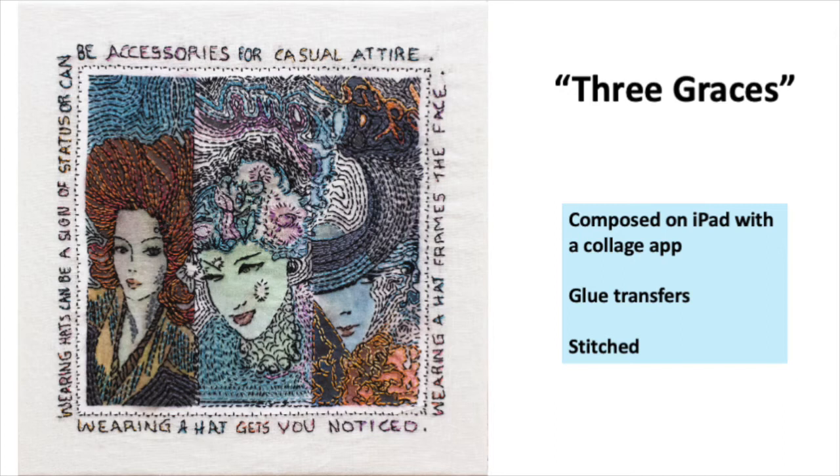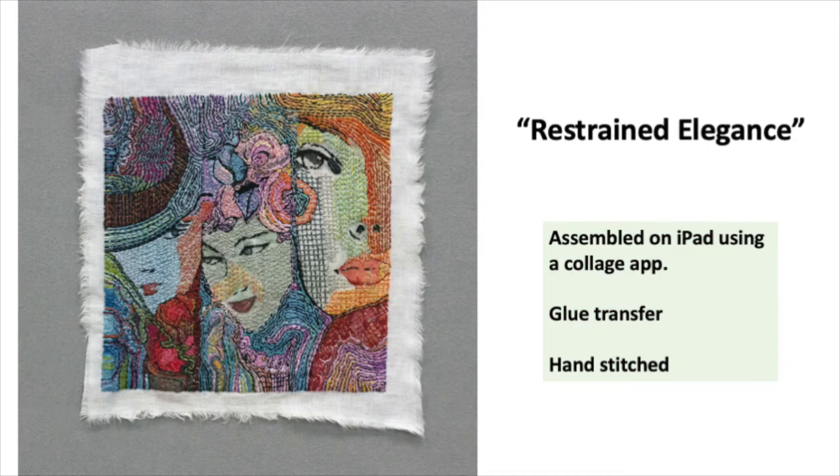This was done in the same way. I did the assemblage on my iPad and then printed it out and did the glue transfer and then hand stitched it. But at this point, I began to like the background fabric showing. And in this case, it's a linen. And linen wrinkles, and you cannot get rid of the wrinkles in linen. And also the stitching takes up a lot of the space. And the edges are torn, or in some places it's a little bit cut. But I like that look.